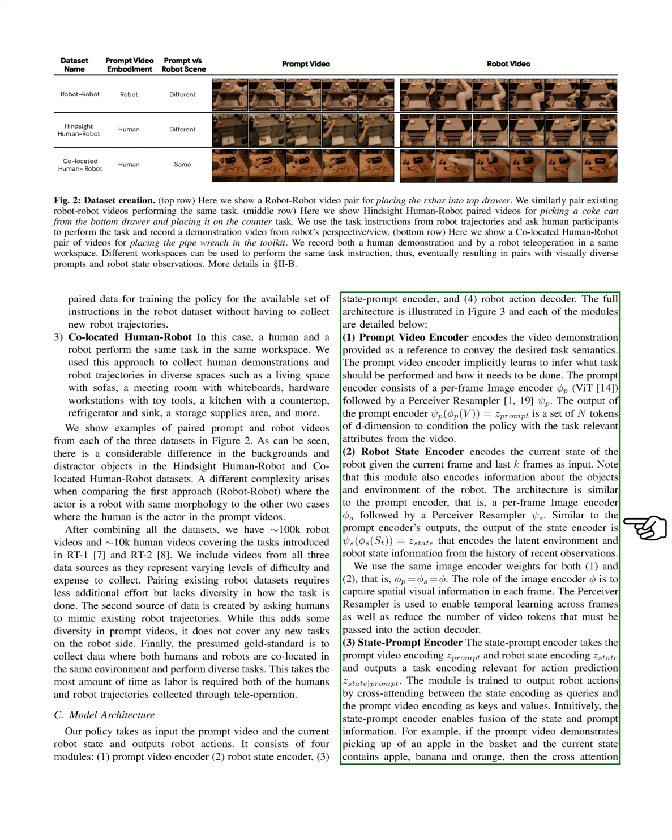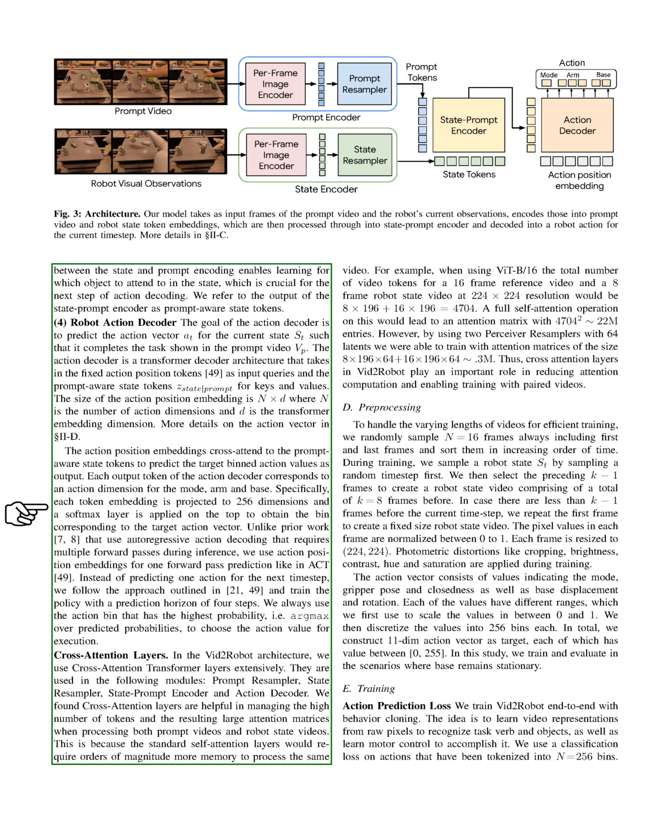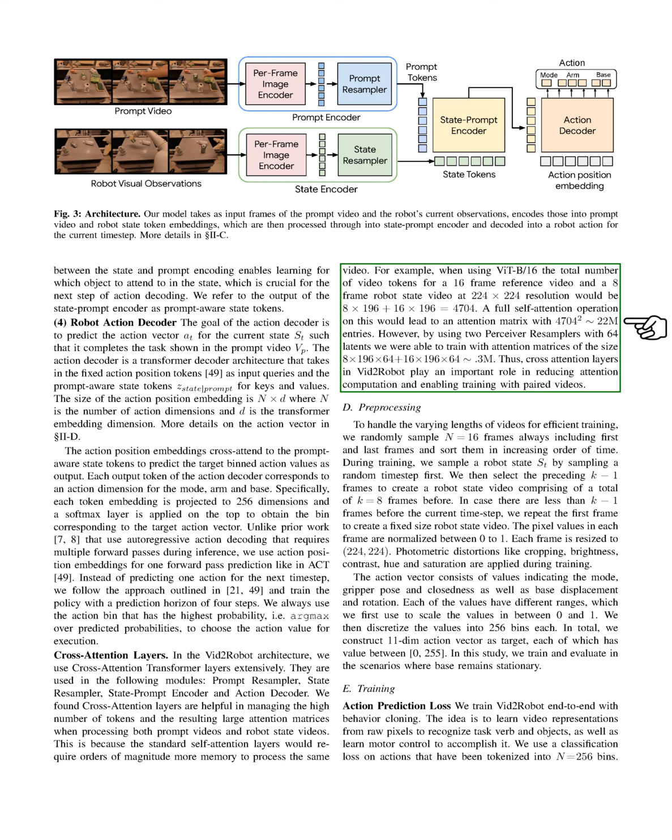The state prompt encoder combines information from the video and robot state to predict actions. Finally, the robot action decoder predicts the actions needed to complete the task shown in the video. We use cross-attention transformer layers in our architecture to manage the large number of tokens in the videos efficiently. These layers help reduce memory requirements during training and enable effective processing of paired videos.